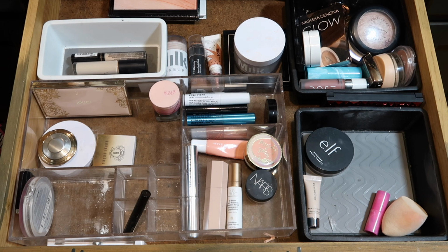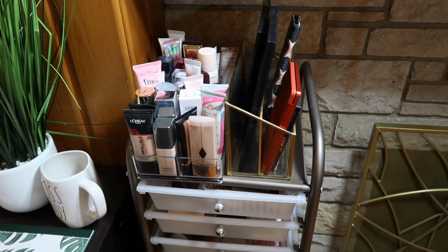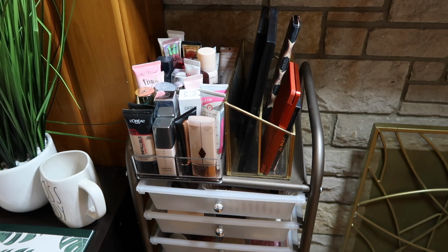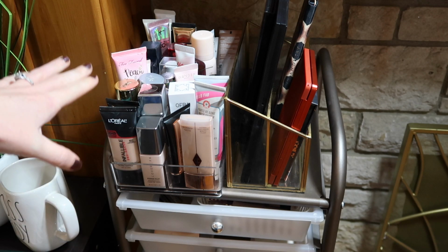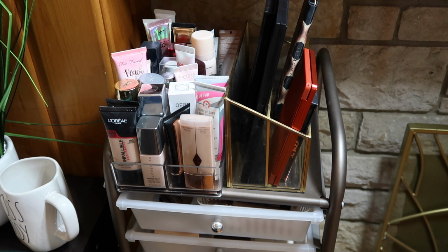All right, now that we have officially made it through my drawer, we are going to go over to my makeup drawers, or where I store my makeup, and we are going to shop my stash. All right, you guys, up first we have primer and foundation to shop through. I keep all of my primer and foundation in here, and my foundation side is getting super, super full, as you can see.